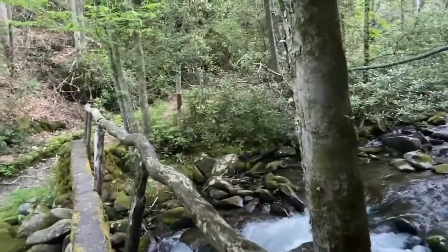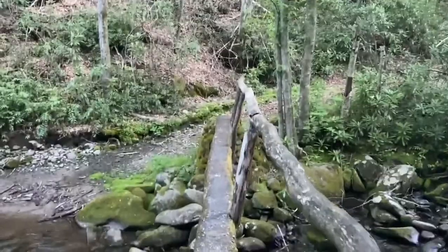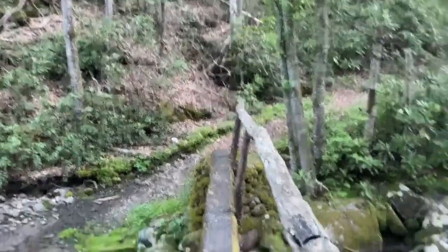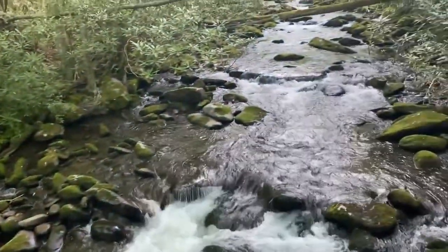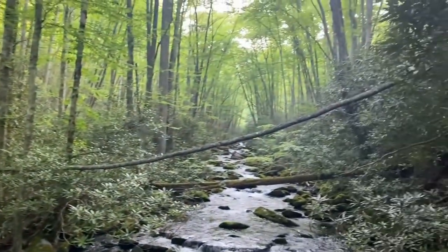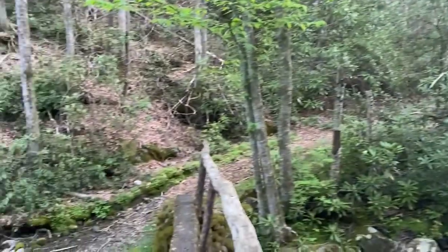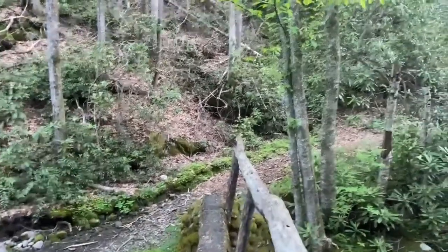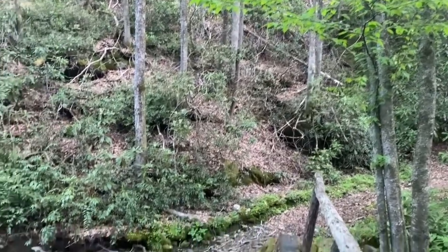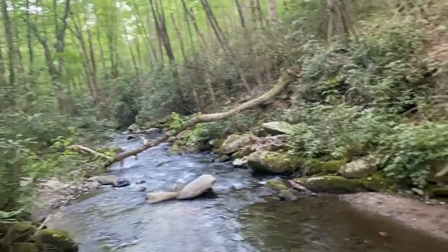Well, we've got another one of these cool wobbly bridges. I'm getting a little spoiled. Other parts of the BMT probably have us crossing things like Nolan Creek without a bridge. Wow, look at that view. Fun. I guess since this is Smoky Mountain National Park, things are a little better taken care of.